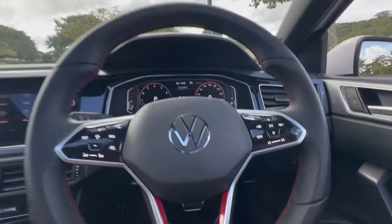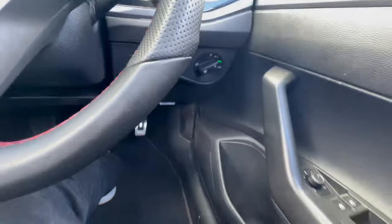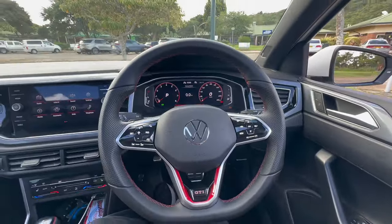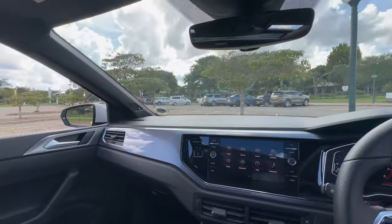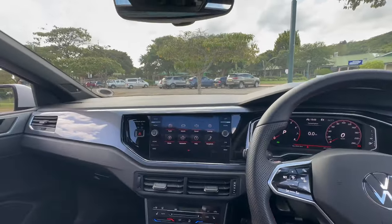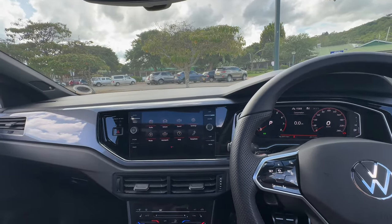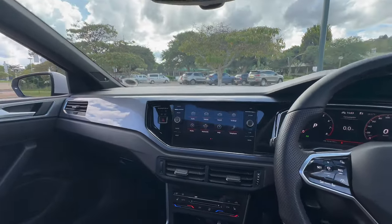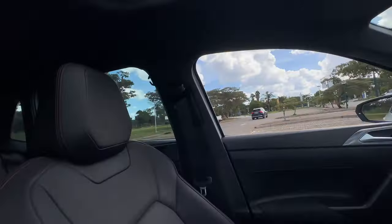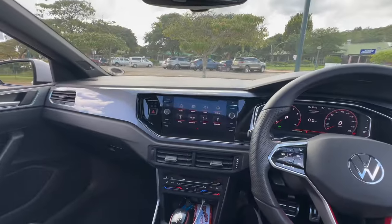And of course, I've got to mention, it's got your aluminium pedals right there, your accelerator and your brakes right there. And yeah, this is your Polo GTI. So right now, I'm just going to take it for a drive and just show you guys how the car drives, how it feels on the road. And yeah, that's essentially it. So I hope you guys enjoy this Polo GTI. This is the first review of the year, so yeah, let's take it for a spin now.